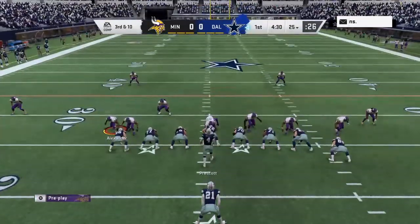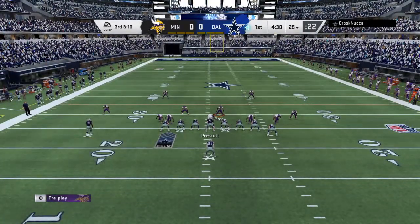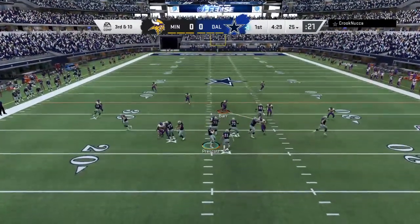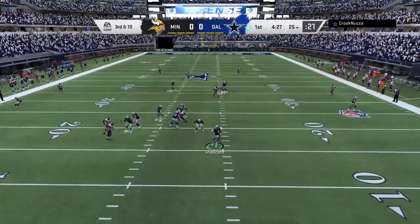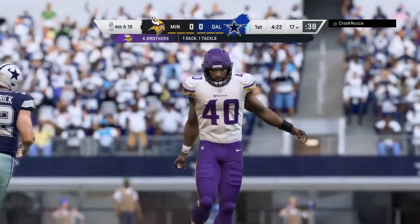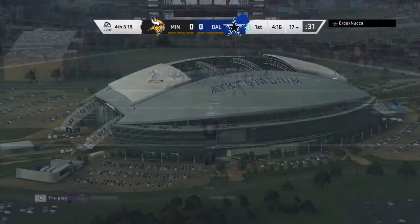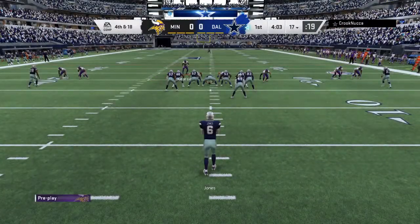So now an early 3rd and 10 here on their opening drive. Ain't no such thing as a loss. We take a win. Prescott now, flushed out right, and he's going to have to eat this one as down he goes. Kentrell Brothers coming in to drop him for a loss of 8, and it also brings up 4th.